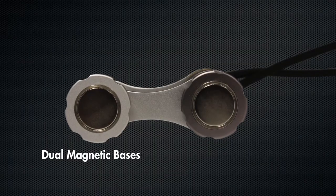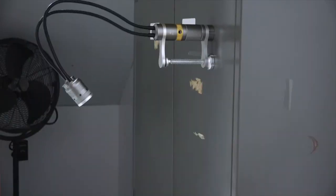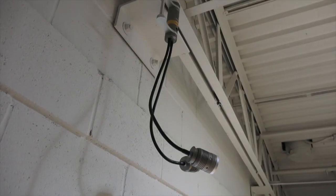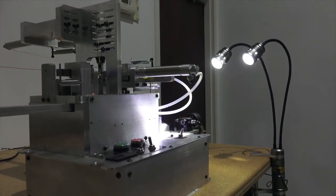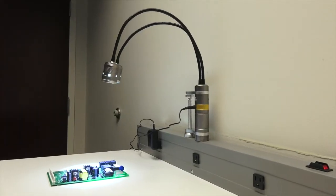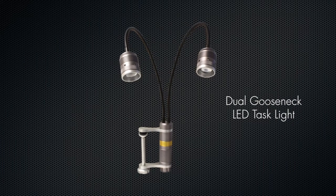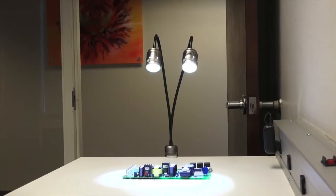The dual magnetic bases attach to any magnetic surface for horizontal, vertical, or upside-down positioning. Ideal for workshops, machining centers, garages, or other environments where metal surfaces are common. Aven's dual gooseneck LED task light, built for any task.